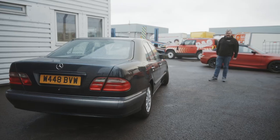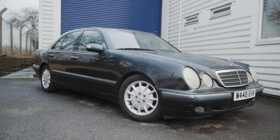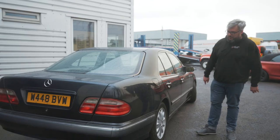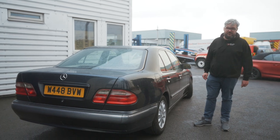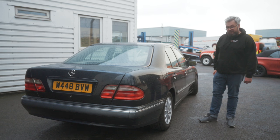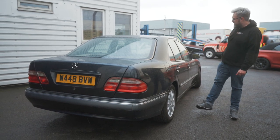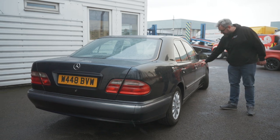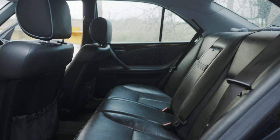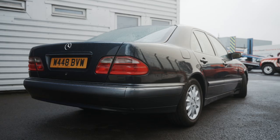Okay. Now we'll have a proper look at it. So the deal is, this is a year 2000 W210 E200. So it's only the four cylinder petrol. It's not a compressor model. So it is 134 or 136 brake horsepower of pure rage. It's an Elegance spec, so it's got chrome bits on the handles. It says Elegance on the side. It's full of that leather. It's a lot of car for 995 quid, that's for sure.